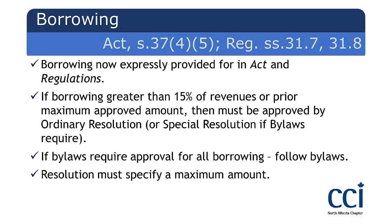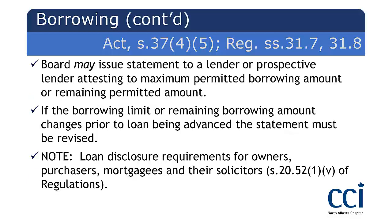The resolution to borrow must specify a maximum amount. The board may issue a statement to a lender or prospective lender attesting to maximum permitted borrowing. Now, if the borrowing limit is going to go higher than that amount, you need to go back and get it revised by the owners. Now, once again, refer back to our discussion in regards to the section 20.52, sub 1, sub A documents. The loan disclosure requirements have to be provided to owners. And those are, and again, these are things you can't get wrong. Okay?